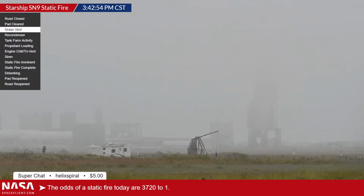Vex, with a super chat here, saying, here's to a good static fire this morning, or whatever it will be. I think it'll be afternoon there now. Yeah, it's 3:42 in the afternoon. So hopefully it will be sometime soon, because they've got a long window, so they've got a lot of opportunities to get in if they do have boats again. But I think we're all just hoping now they get through this and have a static fire test.